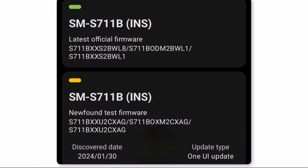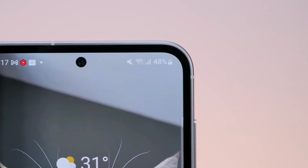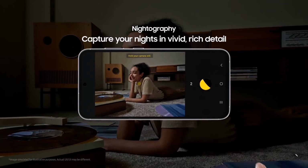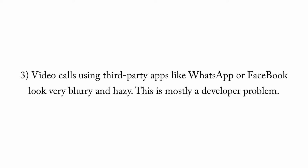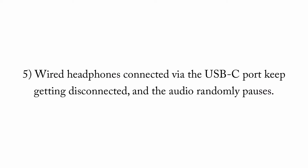More bugs and issues. Here are some additional reported issues with the S24 series. 1. Videos recorded with the selfie camera in 1080p at high frame rates or 4K at 60 fps appear much darker. 2. Photos taken with apps like Instagram and Snapchat using the camera come out excessively dark. 3. Video quality is blurry and unclear during video calls on apps like WhatsApp or Facebook. 4. Wireless charging issues and overheating problems. 5. Frequent disconnection of wired headphones through the USB-C port.